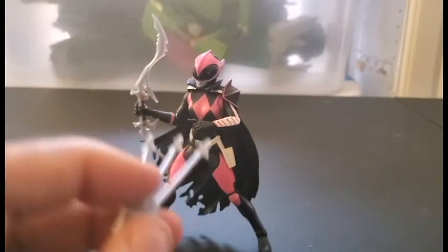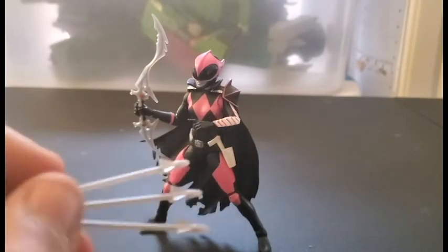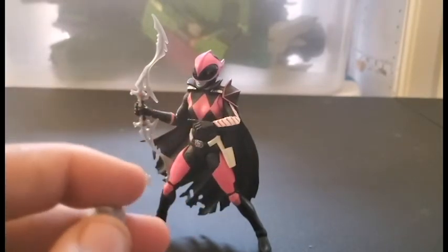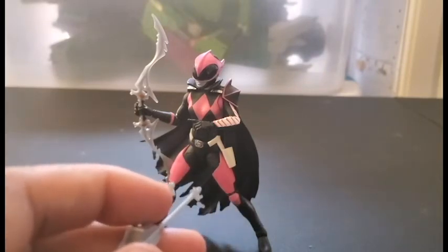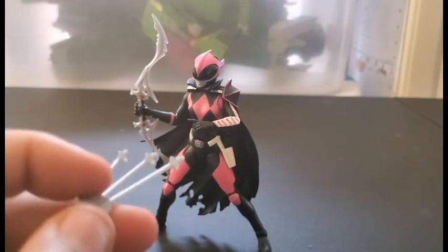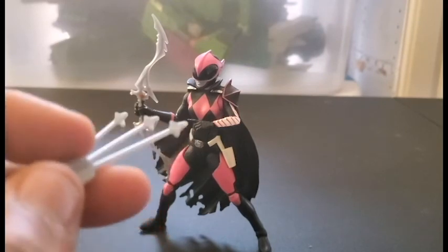Now, again, I do know that the Ranger figures have been out for a while, so these reviews will be coming in different orders, different times. I'm not going to review all in each individual wave. It's just going to come when I pull them out of the box. So I will be covering quite a few. So in the weeks to come, you'll definitely be seeing a lot of Ranger figures from me.